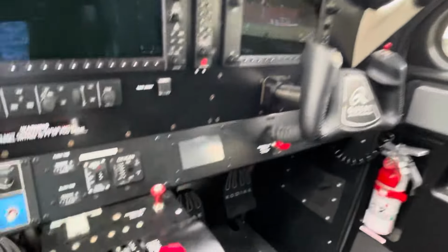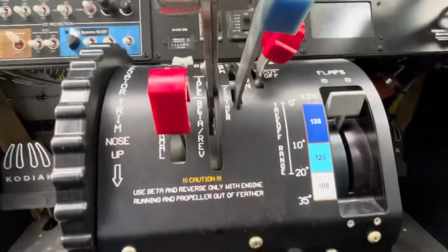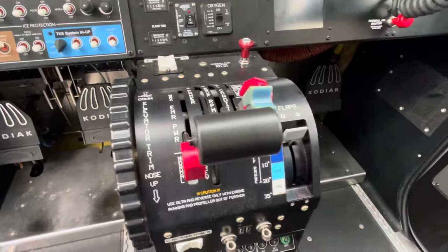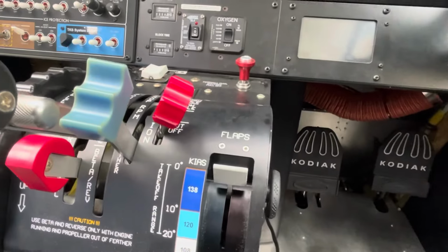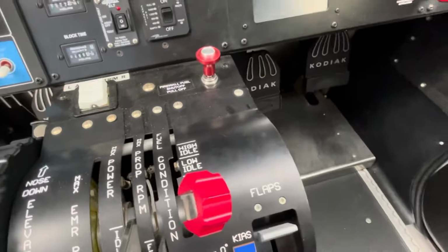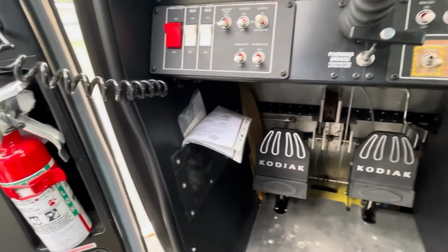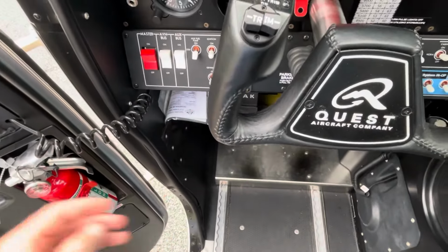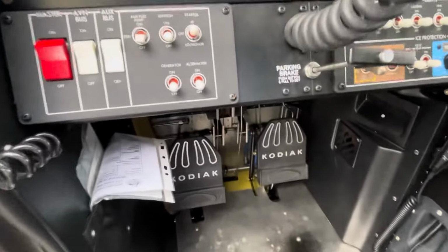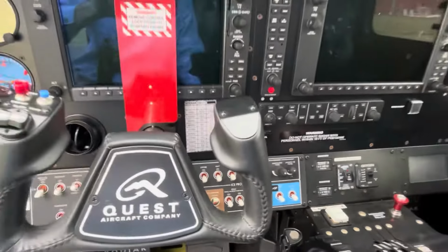The G1000, the GFC 700 autopilot. So like I've mentioned earlier, the throttle quadrant, very similar to the Caravan. We've got an emergency power lever there, power lever, we've got our propeller control, and we've got the fuel condition lever. What we have though down here are the circuit breakers, which on the Caravan are over there by our left knee. And on the Caravan, which we'll go and have a look at in a moment, we have a side pedestal here where the electrical switches go. But on the Kodiak, they're all fitted on the panel under the pilot steering wheel.